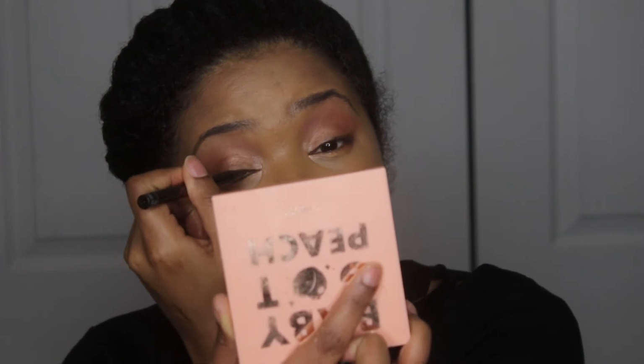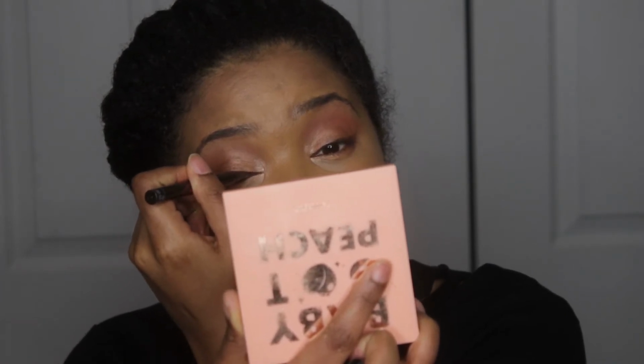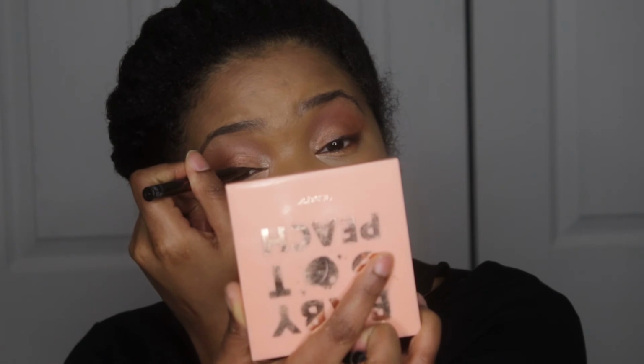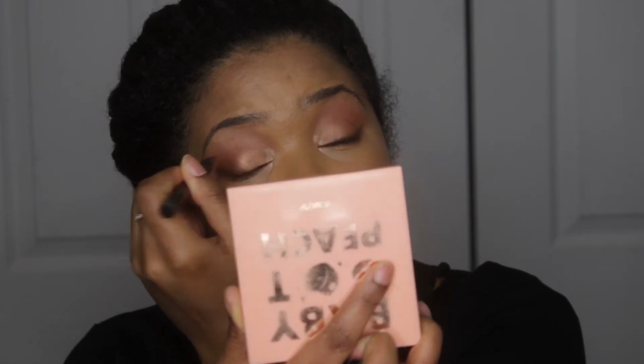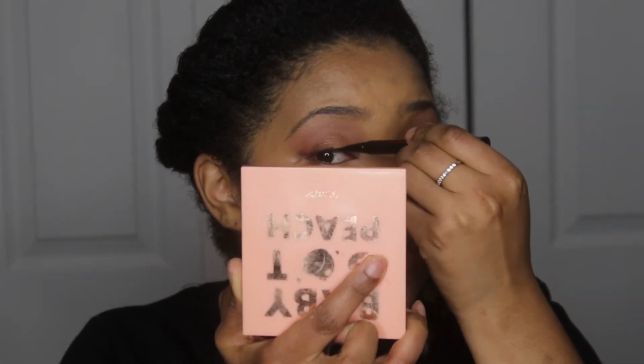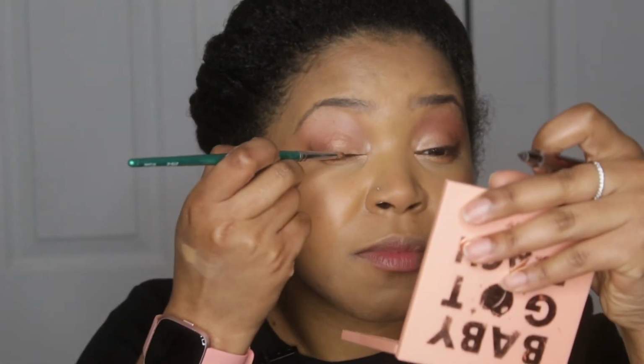I've stopped wearing regular black liner. Not that I've stopped, but I don't wear it as often. I prefer a less stark color. Kind of messed up, but sometimes that's life. You mess up.